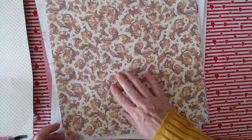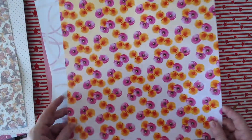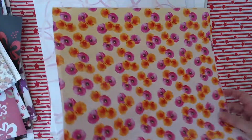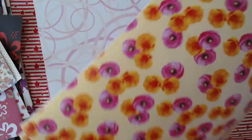We've got some, is that a Rococo-type pattern? And single-sided. Oh, look at this. Look at this. That is so pretty. Two of those. Oh, they're ones with toppers. It says Popples Barking Dog Limited.